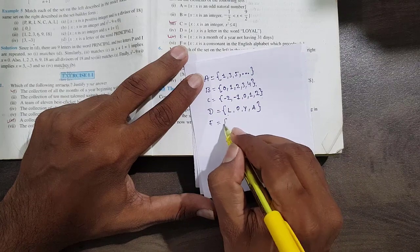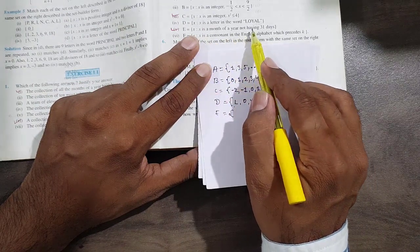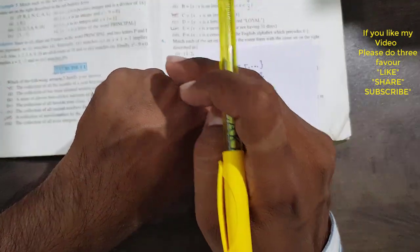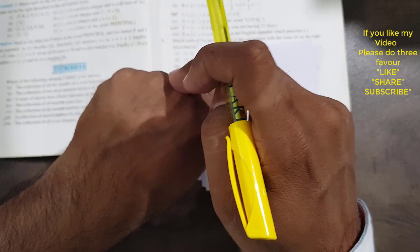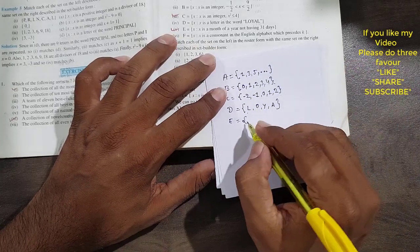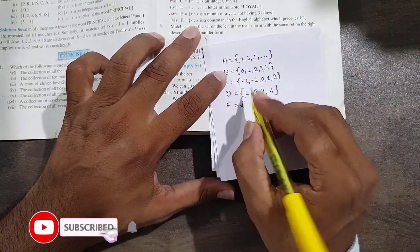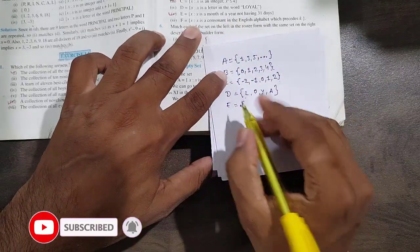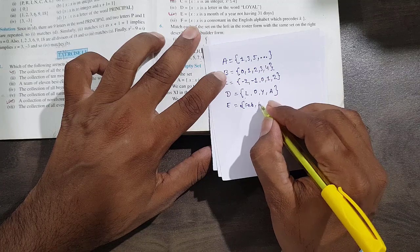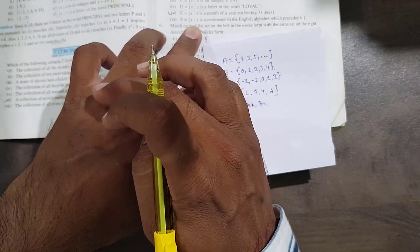Now E. Let us go, guys. x such that x is a month of the year not having 31 days. This we had learned in lower standard: January, February, March, April, May, June, July, August, September, October, November, December. Like that way we used to count when we were very young. So that way we can decide, and let me write it down. I will write the short form. Not having 31 days. January is having 31 days. February not having 31. So Feb. March will have. April will not have.